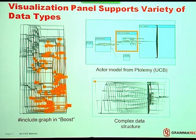If you've got architectural diagrams that are very complicated, maybe a big hairy UML diagram, you could view that in this system too. All we need is some notion of a dependence with nodes and edges and a hierarchy, and then we can give you a browsable version of that system. In the upper right, this is a model we extracted from a tool at University of California, Berkeley called Ptolemy. It's for model-based design.